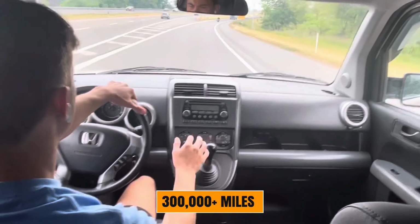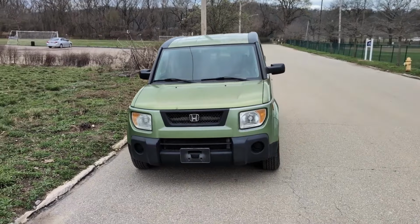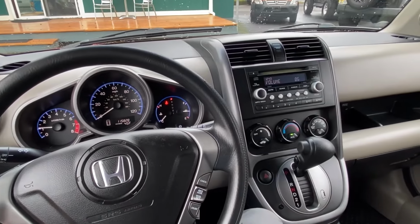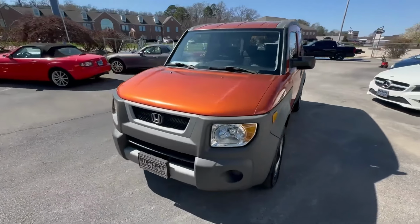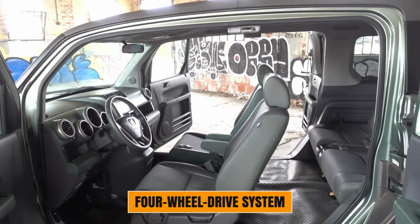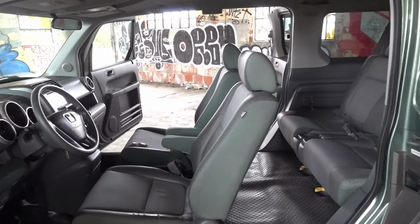Many push 300,000 plus miles on original everything. The high roofline meant standing inside while changing clothes became possible, a feature van lifers discovered and cherished. Those rubber floors critics laughed at became perfect for surfers, bikers, dog owners, anyone who actually uses their vehicle instead of babying it. The four-wheel drive system was genuinely capable, and the flat-load floor meant comfortable sleeping inside.